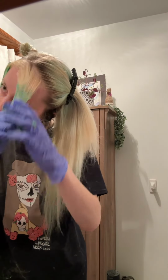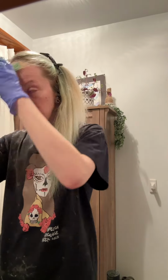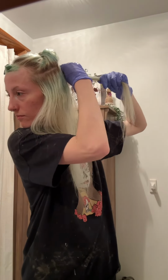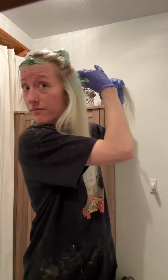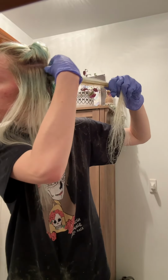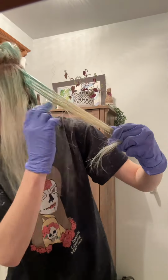The colors I'm using and what I'm doing is pretty self-explanatory. I still wanted a majority of my hair to be blonde, or at least kind of have the appearance of being blonde. So I chose to just keep the color focused mainly at the roots, and this is just to even it out, since you could see from a clip a little bit ago that the hair was looking a little bit patchy.